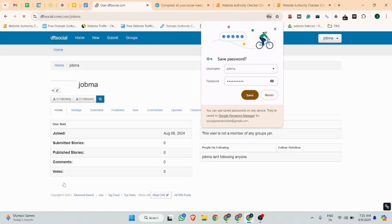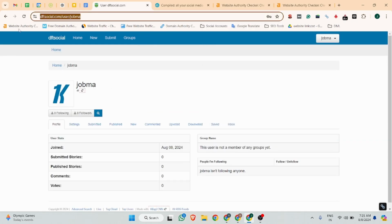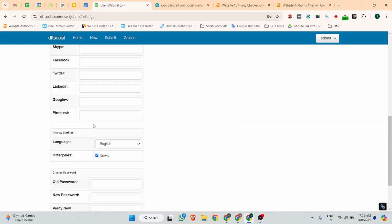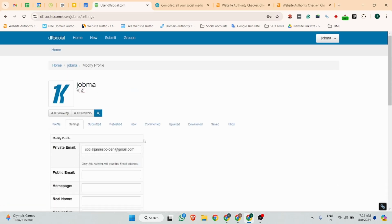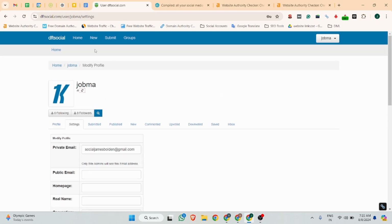Then you can click on the create user button. Once you create it, you will see this is your profile landing page URL, and after a couple of days you will update your profile details. Now you will see there is a settings button. From there you will fill in all your details. Right now this is not possible because we have created a fresh account. So this is a privacy policy and other things on this website.